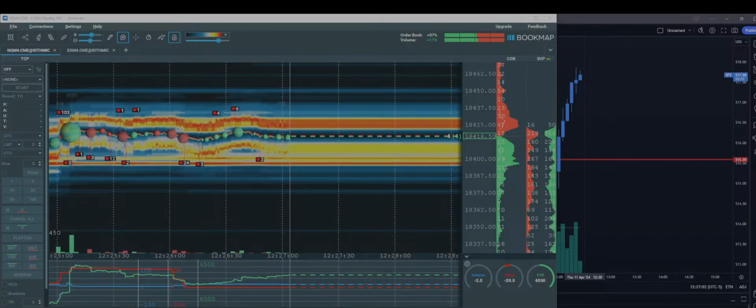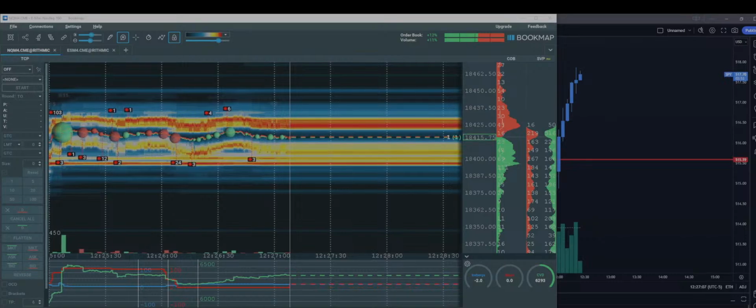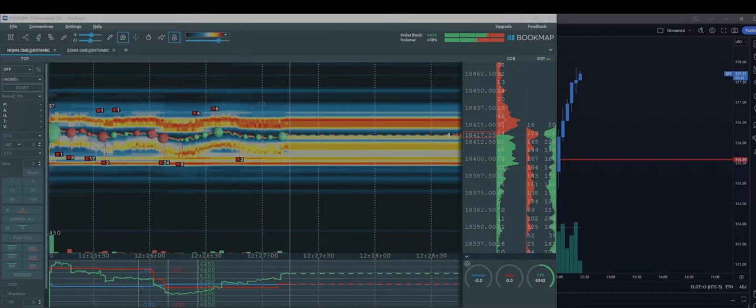I'm kind of digging these volume candles though. Look at this. It shows you how different trends are supported by volume. I think I'm gonna hang on to this for a while.